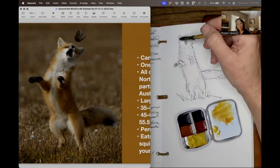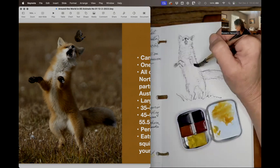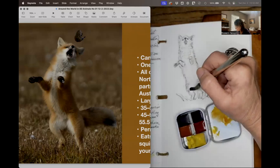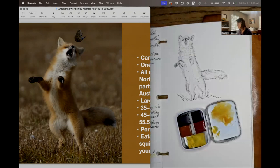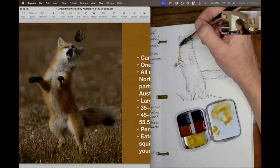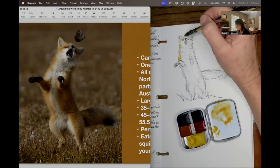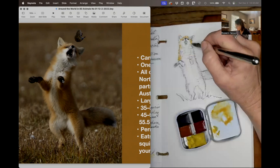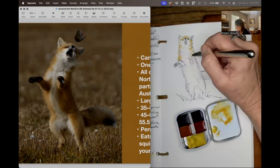I'm just going to get this damp where I want to drop in the russet color, trying to remember not to fill in where he's supposed to be white. And get it fairly damp because you want this to bleed nicely, or flow. You don't want too many hard edges. So I'm going to just drop some here. There we go. Trying to maintain some of his featheriness.